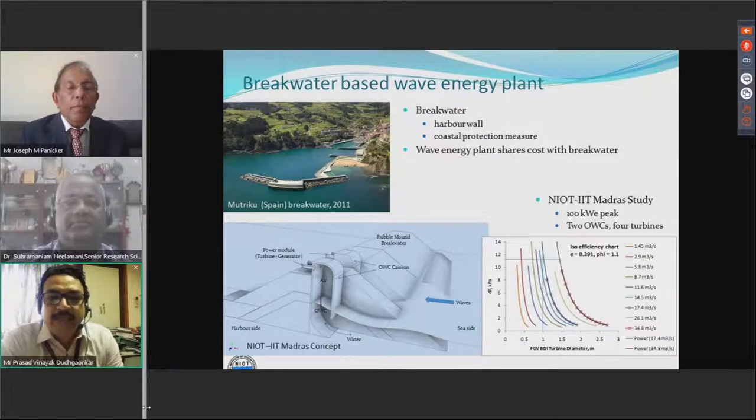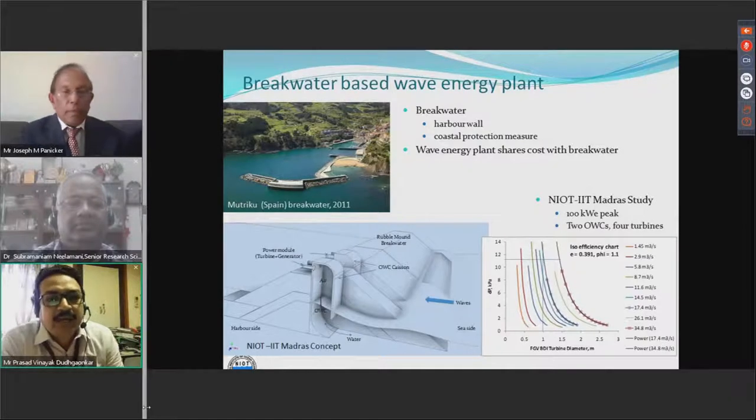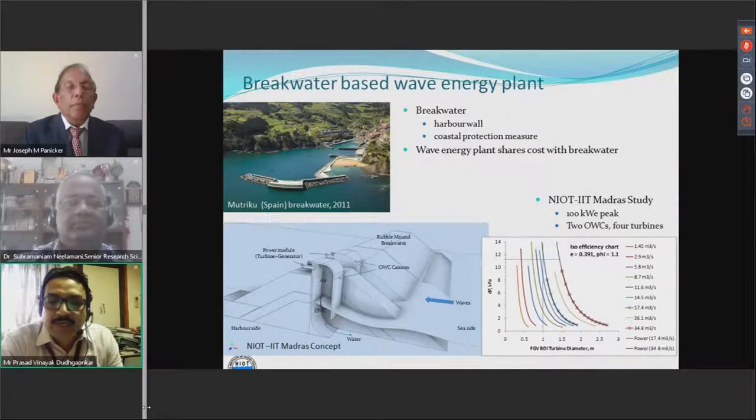Now, we all know that wave energy needs a huge capital, and there has to be a sharing of cost. The most logical way of doing this is to share the wave energy plant's cost with some coastal protection measure. Breakwaters are used as harbor walls to create a tranquil environment inside the harbor so that the boats can be parked, and also as a coastal protection measure. So if a wave energy plant shares cost with a breakwater, then the overall economics of the technology improves significantly.